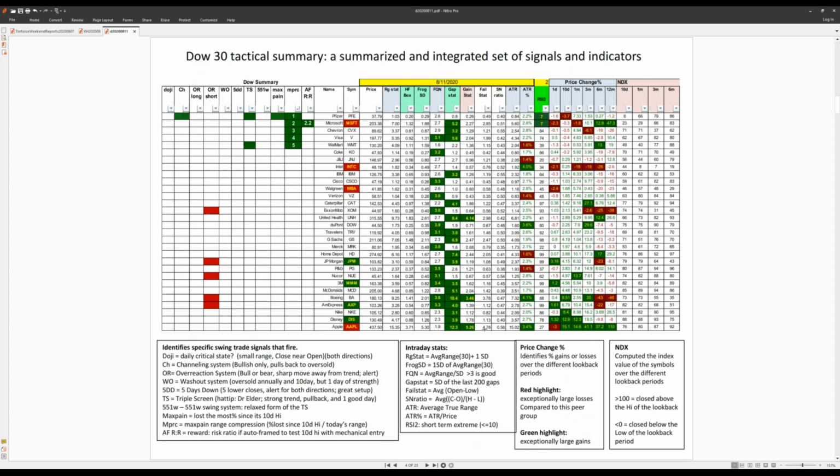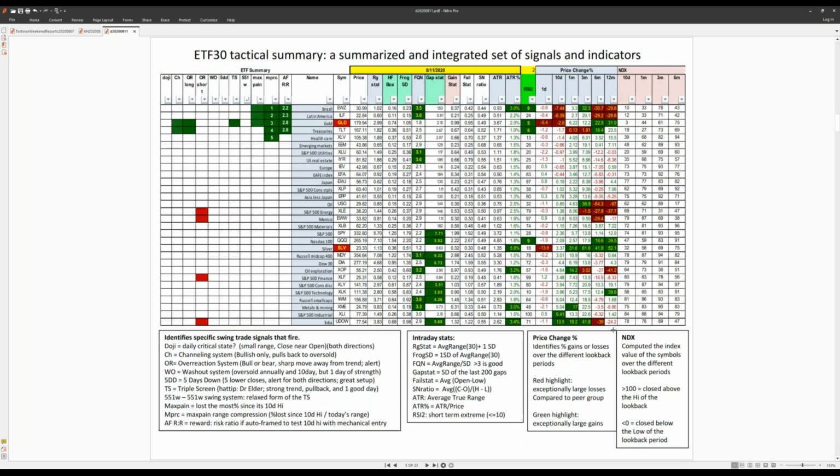Dow Tactical Summary. Again, weakness in Microsoft, Intel, Walgreens, and Apple. So Apple has to be of interest. It's down 3% today, but has been outperforming everywhere else. So it's got to be on our list as an interesting symbol. This is looking like the beginning of a buying opportunity back in silver.